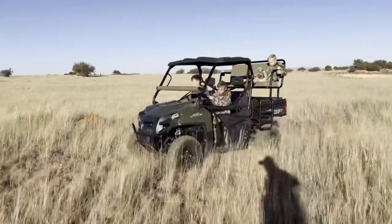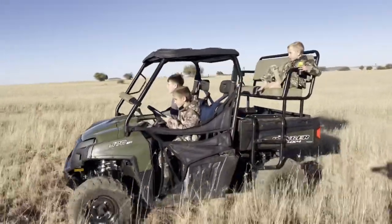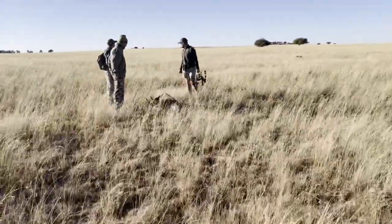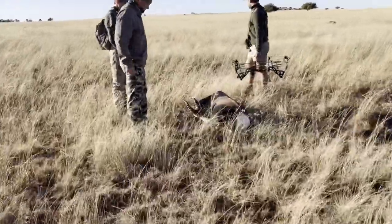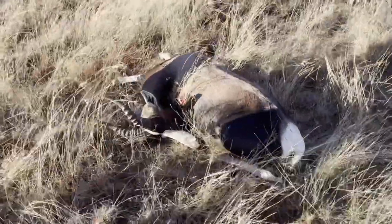There's my recovery team. Christian driving, Andre spotter, and Gary. And here's my buck. Blood. Another hot spot.